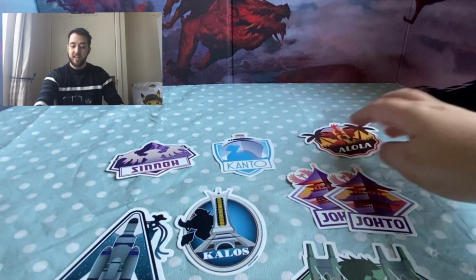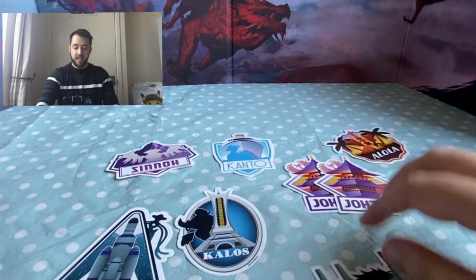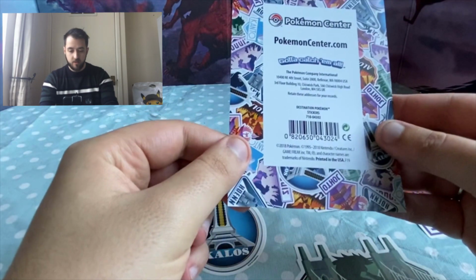I'm a little sad that there's not a Galarian one in here for the new region for Sword and Shield. That is a little bit sad, actually. I was kind of hoping to get that. Maybe there was meant to be one, and I've just got a double Johto by accident. Who knows? Or maybe it is just the pack. It doesn't say exactly how many are on here.